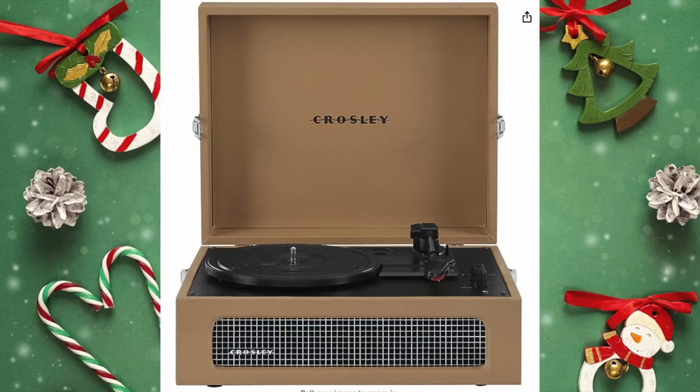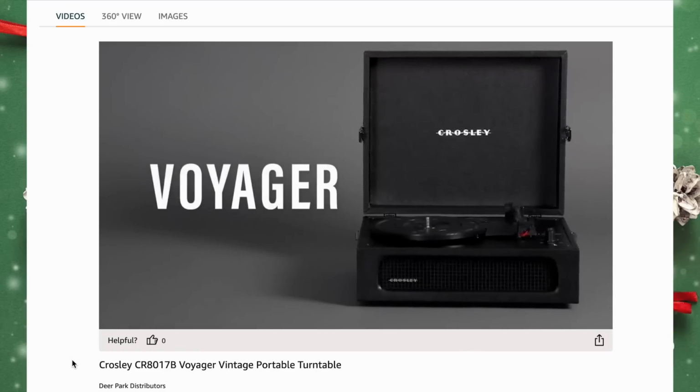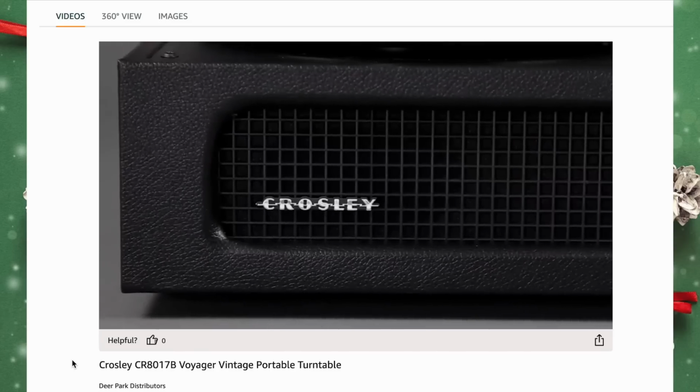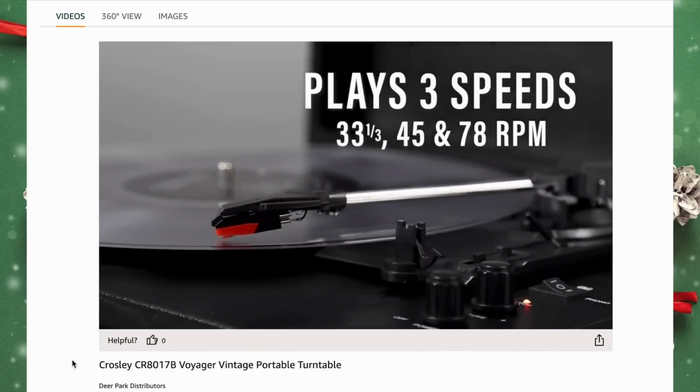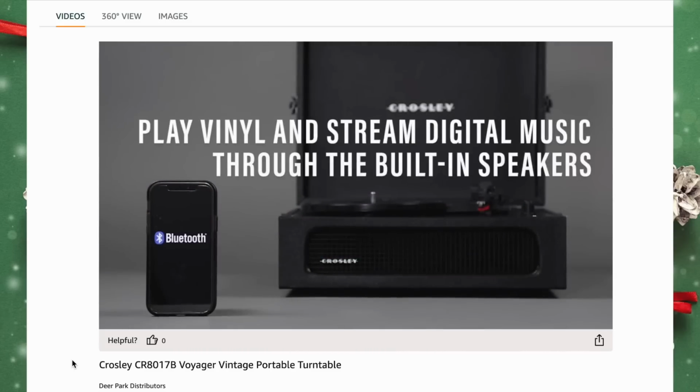This vintage styled portable vinyl record player has Bluetooth in and out, so you can actually play Bluetooth on it, but it also plays records too. So if you have a music lover in your life, I think this is really cool because it allows them to play records. People who are really into music love records, but you can also just connect it to Bluetooth and play your regular music through it too.